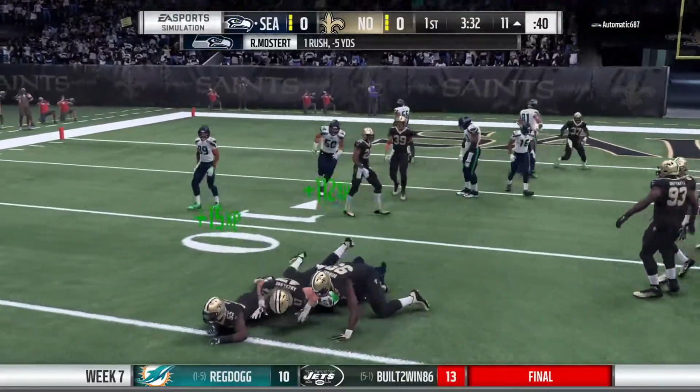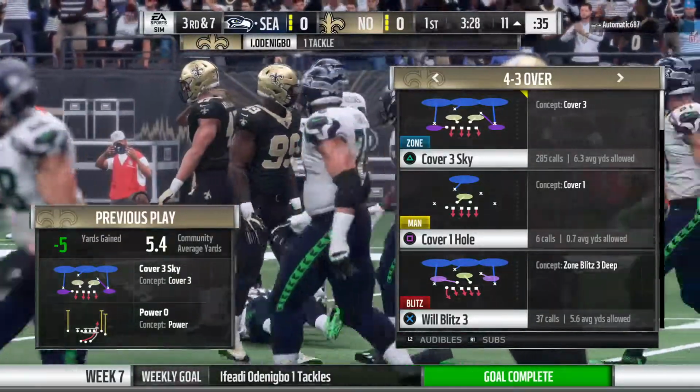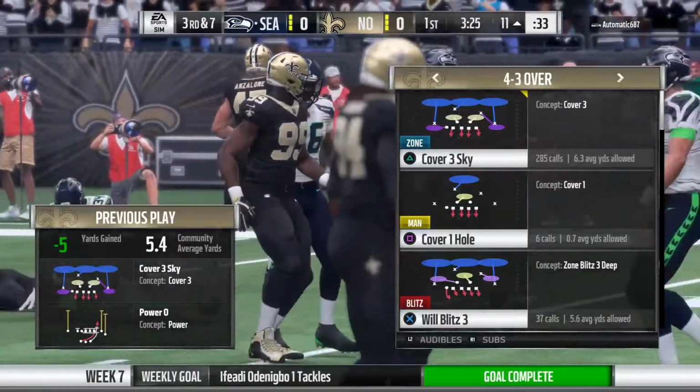And this play doesn't go anywhere. Backwards, losing yardage to the 11. Call that a loss of 5 yards on the play. And it'll be 3rd down.